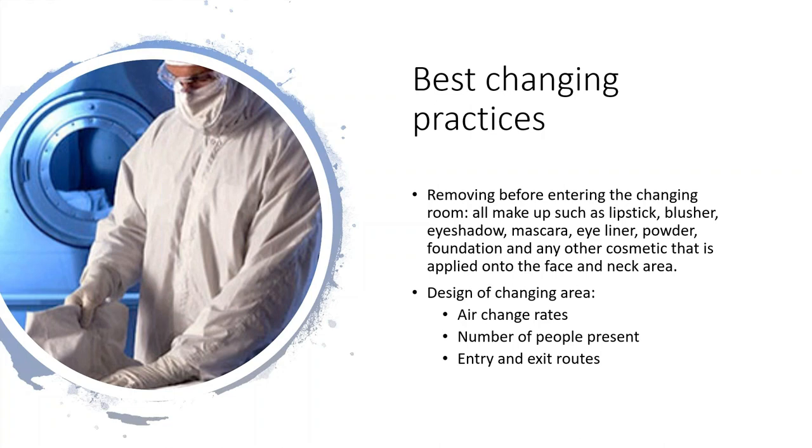And you also need to make sure that there are defined exit and entry routes. For many years, it's been customary for aseptic processing clean rooms to have separate ways in and ways out. But again, you may well have noticed that from the revised EU GMP Annex 1, it now talks about grade C and grade D changing rooms having separate entry and exit routes as well.